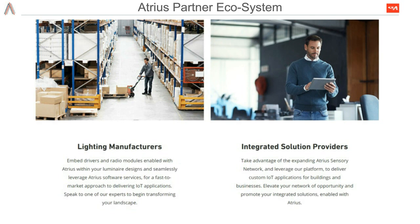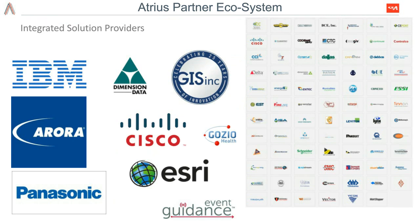We are also investing considerably in integrated solution partners. These are third-party companies that can leverage the information and create the applications on top of the Atrius platform. It's important to note that no one lighting company is going to be able to create all of the end needs, just in the same way that Apple didn't feel it could create all of the applications for the iPhone.